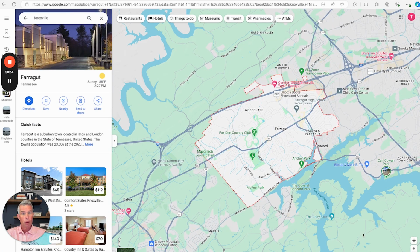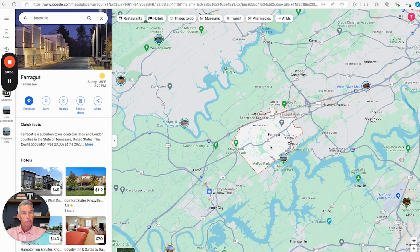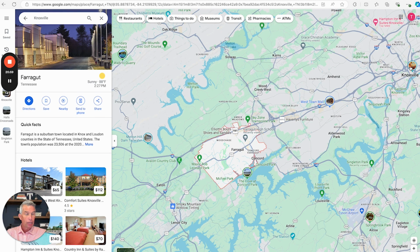Great schools, great parks, and from Farragut to downtown, if you're up in this part of Farragut, you're probably 25 minutes or so. This part's going to get you more 30 to 35 minutes to downtown proper, depending on time of day. Could be less, but shouldn't be really more than that much. You can see out here's McGhee Tyson Airport. One of the best things about our area is that great little airport. So it's an easy drive over there, 20 minutes to the airport.